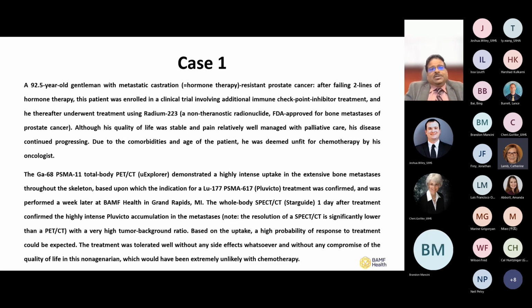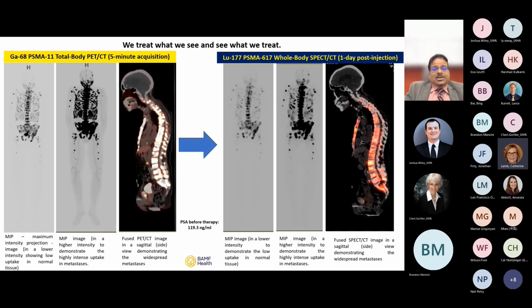And we also did the whole body SPECT CT using StarGuide, which confirmed the highly intense Pluvicto accumulation in the metastasis. Now, there was a very high target to background ratio. And based on this uptake, we could conclude that there is a high probability of response to the treatment. And actually, the patient had a good response to the treatment based upon his PSA levels. The treatment was tolerated very well without any side effects and without any compromise of the quality of life in this nonagenarian, which would have been extremely unlikely with chemotherapy. So this example really shows we treat what we see and see what we treat.